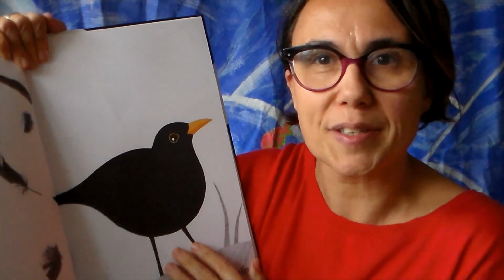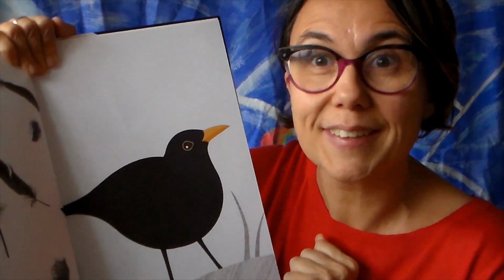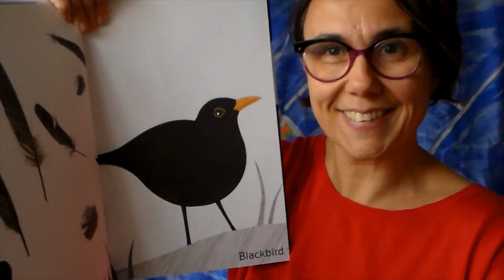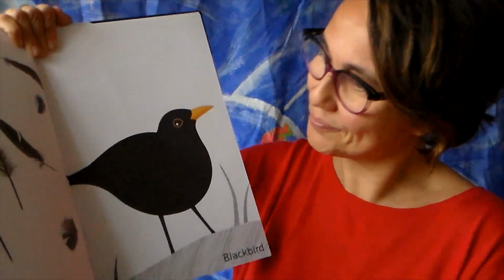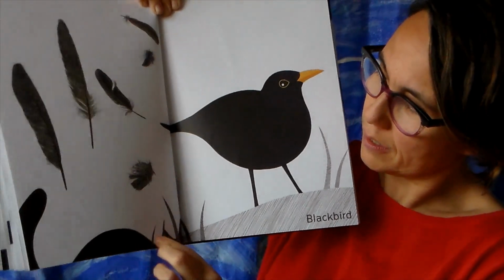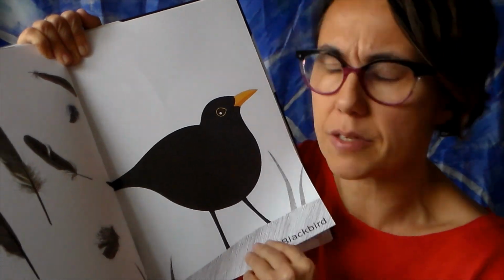This is one of my favorite birds. It's the blackbird. If you open your window and listen, you can probably hear it. Very nice. Here in the grass. It's the same animal that we've seen on the other pages. I wonder what animal it is.